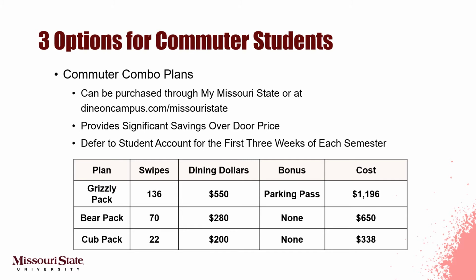As commuter students, you have 3 options to select from. These options can be purchased right through Missouri State or on dineoncampus.com/Missouri State. These plans provide significant savings over door price, and if you buy your plan within the first 3 weeks of each semester, you can defer it to your student account.